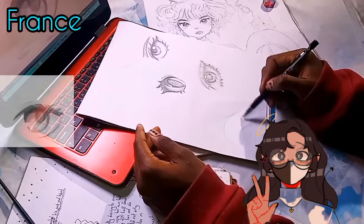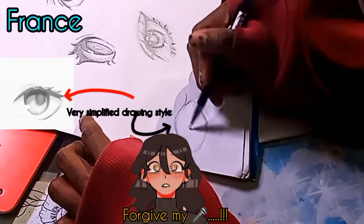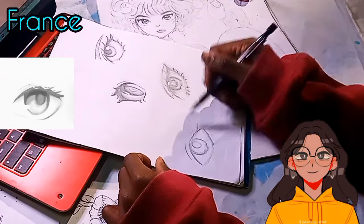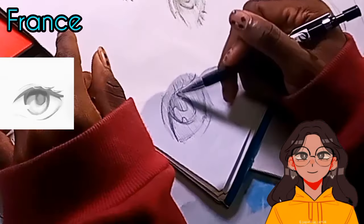The style displayed by this artist is kind of simplistic, which is actually good for beginner artists, especially artists who are trying to draw perfect circles. Hey, my circles are getting better. So three lashes, kind of cute.